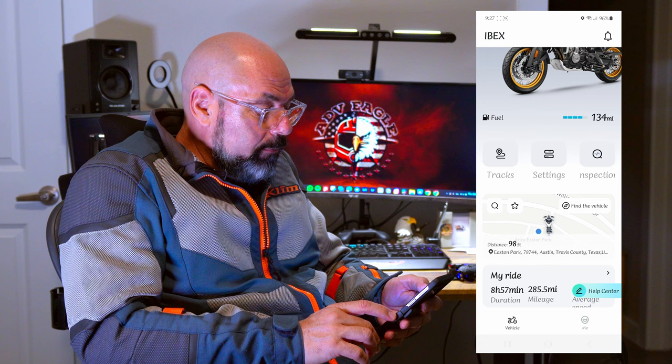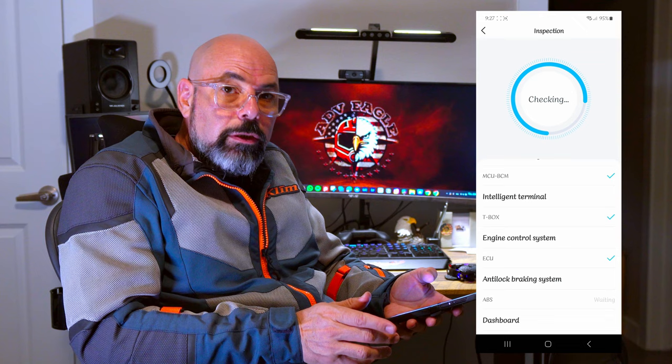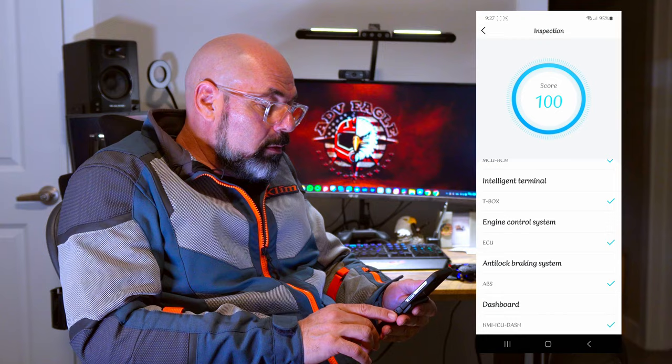You also have inspection, where it can check all the systems. So it checks the control system, intelligent terminal, engine control system, anti-lock braking system, the ABS, dashboard, etc. So yeah, I guess it could be handy. That's the Riders app, the CFMOTO Riders app.